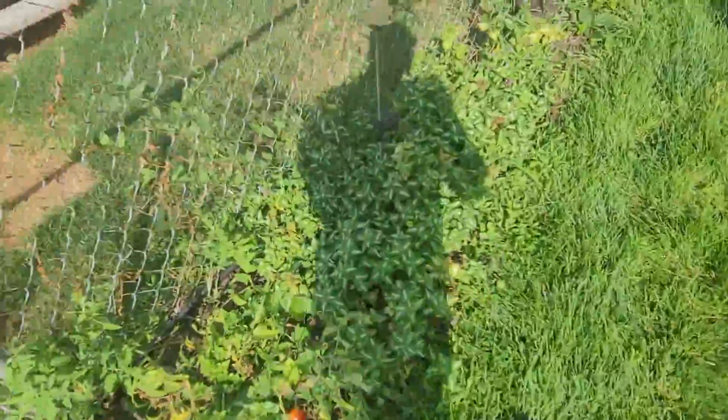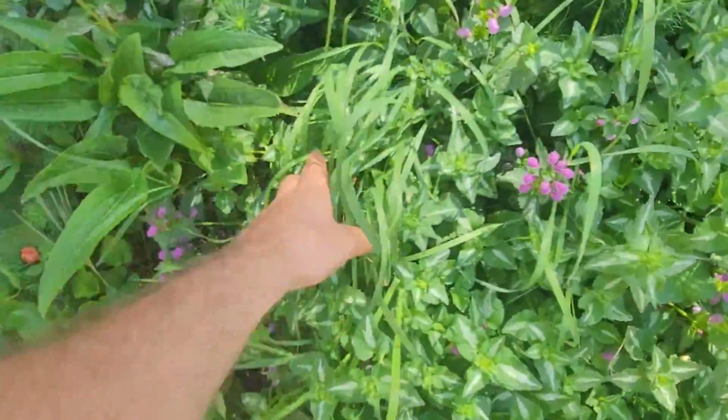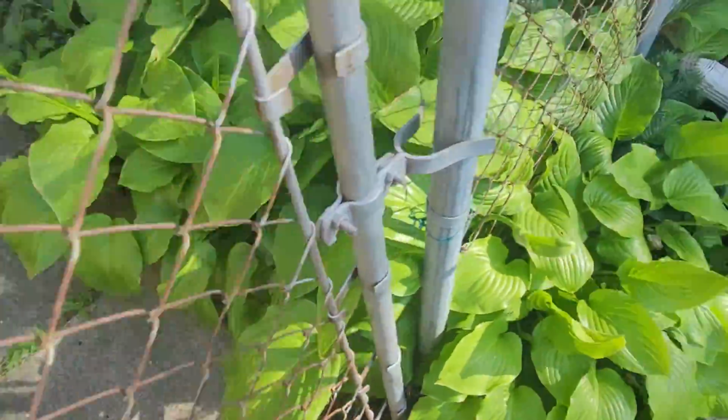Here's the vegetable garden. I don't think she wants anything here. Tons of grass growing out, all this corn grass growing out, see? And that's the job. Quick little 2.5 hours.